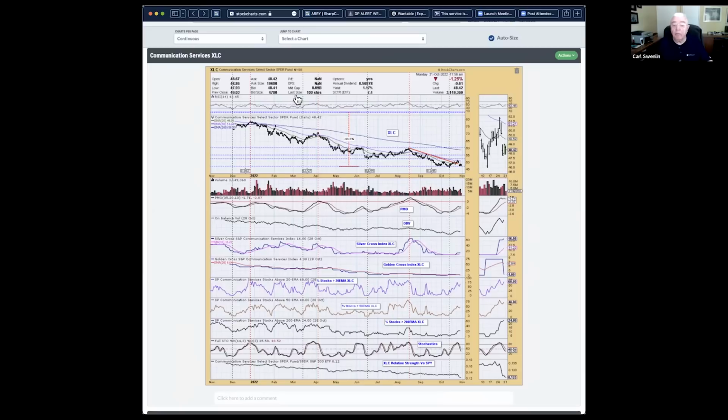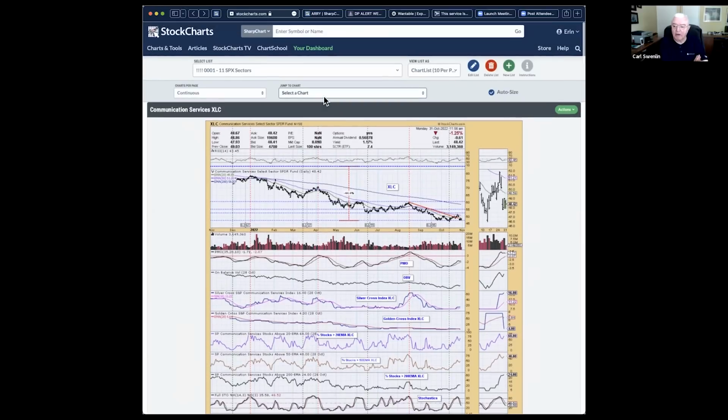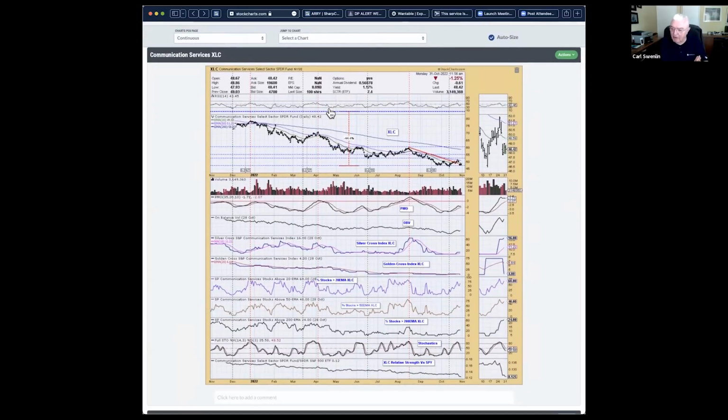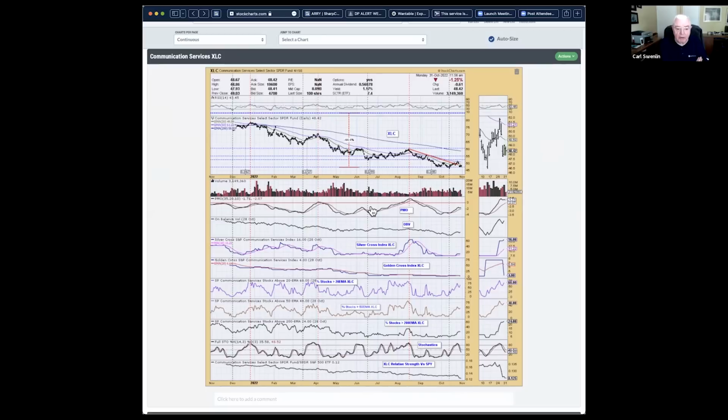One great example would be when the indicators in a bull market get overbought. That is not exactly a good time to be selling in a bull market. But you'll notice on this chart that Erin has up here, we can see where the PMO got overbought in April, and then again in August. And sure enough, we got a price top. So overbought works really well in a bear market, not so great in a bull market.